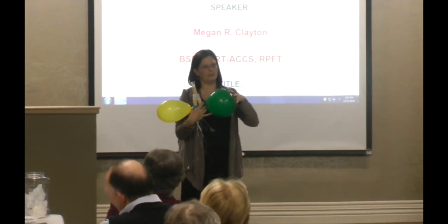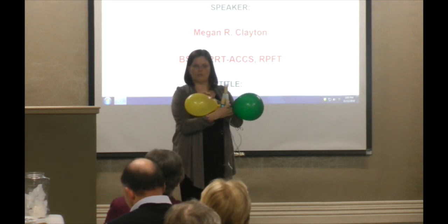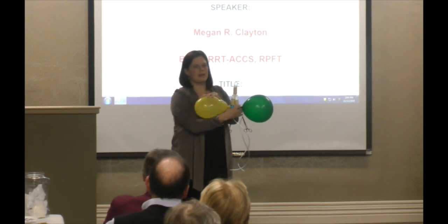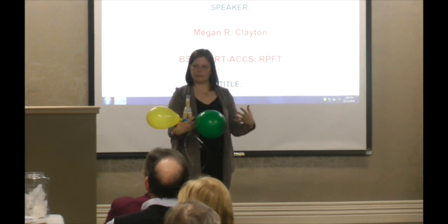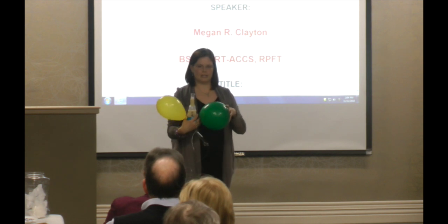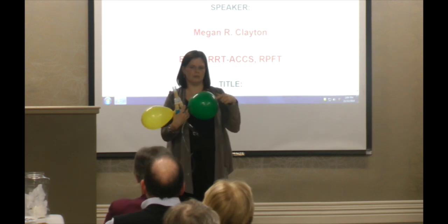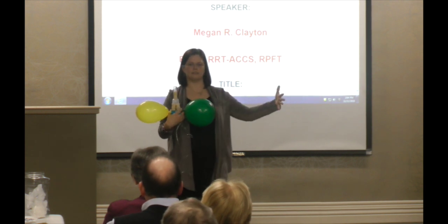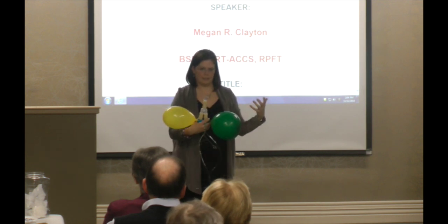So the compliance in this balloon is correct. The compliance in this one is reduced because it's tougher. It's fibrotic. Something made it harder for it to blow up. With COPD, the compliance in your lungs is increased. So you could say this was either normal compliance or increased compliance because it's stretched out a lot easier. This one would be fibrotic because it didn't stretch out as easy.